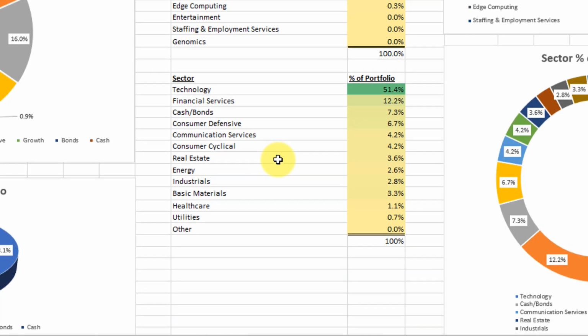If you scroll down here, I have it broken down by sector as well, and you'll see that my portfolio is pretty heavily weighted towards tech and finance. Tech, finance, and consumer defensive, I would say, are the three industries that I'm pretty comfortable with, and based on that, my percentage towards those industries is higher. And then cash and bonds, around 7.3%.